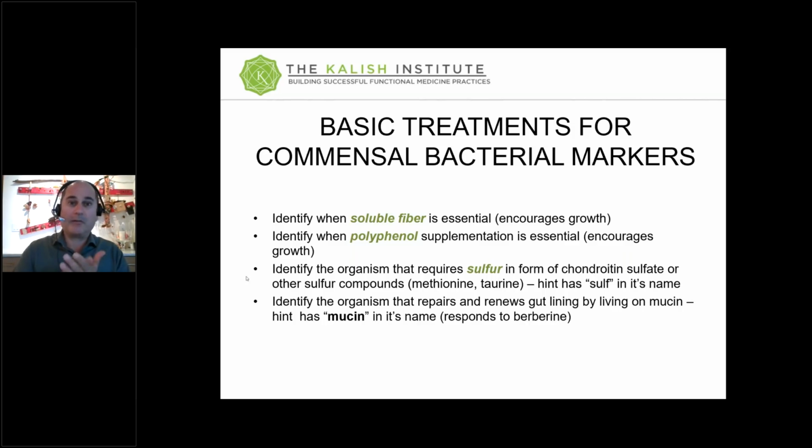Okay. So back to the subject matter here. Basic treatments for commensal bacterial markers. You should know when the soluble fiber is going to make a difference. It's going to encourage growth. Remember when the levels are low, especially some of these key bellwether markers. Identify when polyphenol supplements are essential.